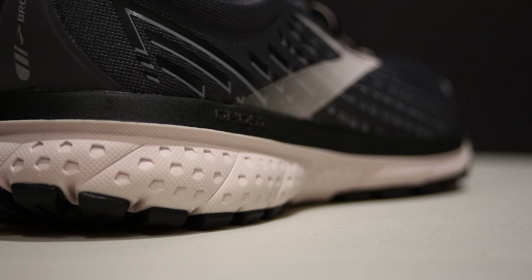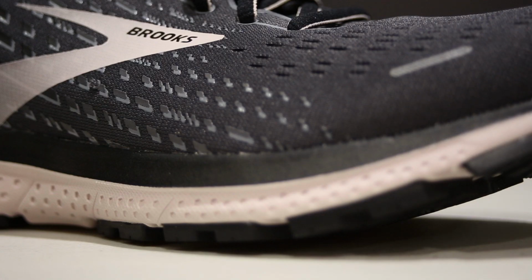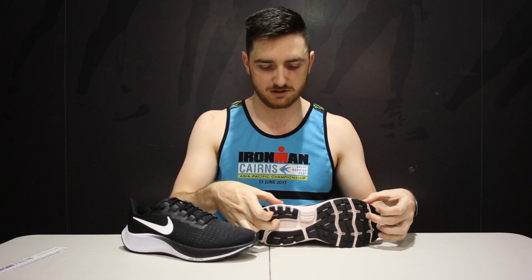They have just introduced, instead of just having a DNA loft crash pad in the rear of the foot, they have just co-molded the DNA loft throughout the lateral side of the shoe from the heel all the way to the toe off. So you just get that slightly plusher ride the whole way through. It is kind of only a third of the way into the midsole.